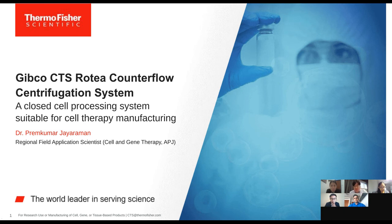Can the Rotea system be connected to multi-layer flask cell as cell factories or cell stacks? Answer is yes. Rotea is extremely flexible. Rotea has been connected to incubators, bioreactors, and cell factories, and G-Rex, and so on. In order to connect it to cell factories, PVC to C-flex tubing adapters will be required. If you are interested in learning more about the technical details making close connection to different vessels, do not hesitate to reach out to us after this call.